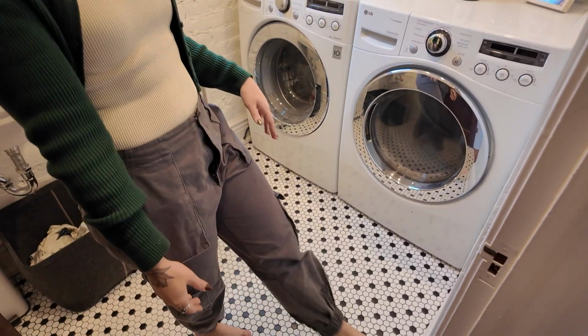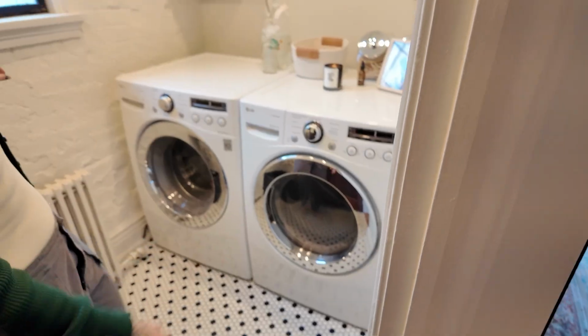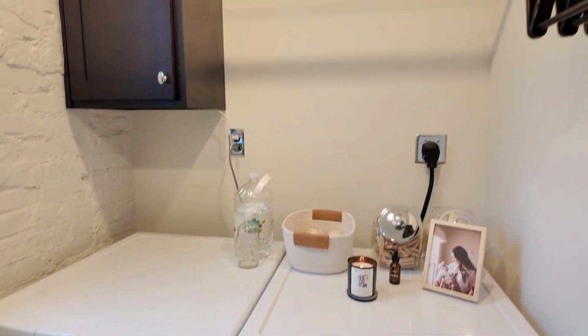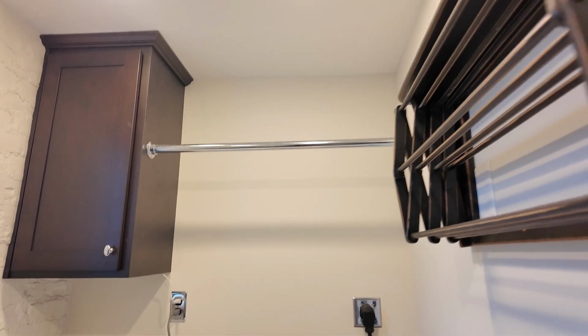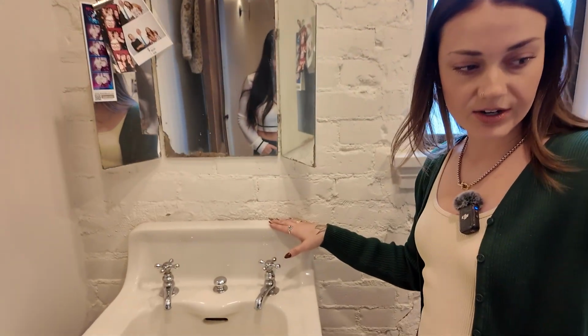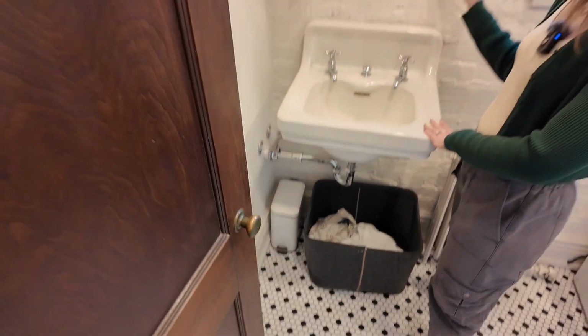And Mitch also did all the trim to match what's in the rest of the house because he's amazing at those things. He built the windowsill to match. Like, he just did all of it. But this is the new laundry room. And then this was the original sink that was in the bathroom. It used to be over here, and I just moved it over here. And I found this at a vintage shop.